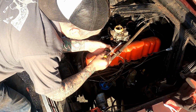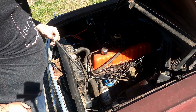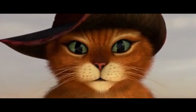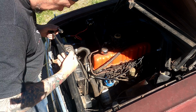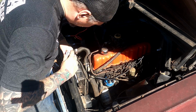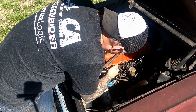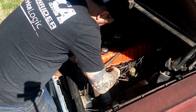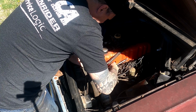There's music over there. All right, guys, so we're back on old El Chupacabra, that's what we decided to name this thing. Chupacabra. Now, I got some parts coming in from O'Reilly's today. Picked up a new cap and button there, hoping that might be our cause. But for now, I want to pull this number 1 plug out and verify top dead center. Check my points gap.